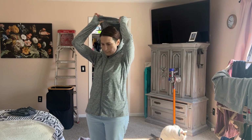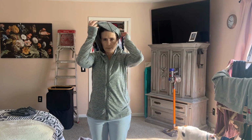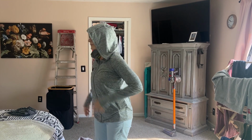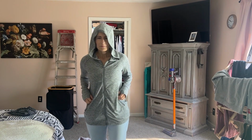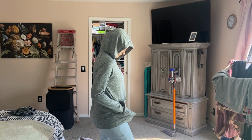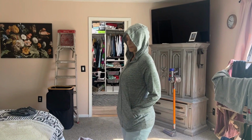It hits just over the top of my butt in the back, right at the thigh. So it's the perfect length for me that I like in a jacket. The jacket is a beautiful silvery gray color. They do have some other colors, so you could definitely pick up a few to match every outfit, and you're going to love being able to use this lightweight jacket.